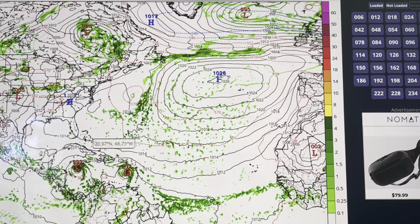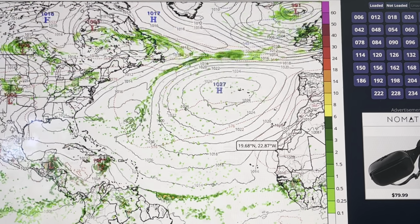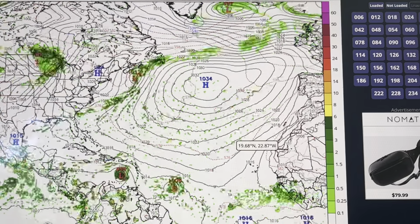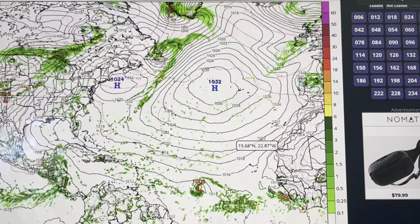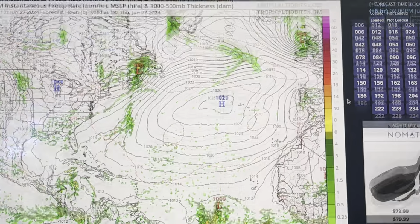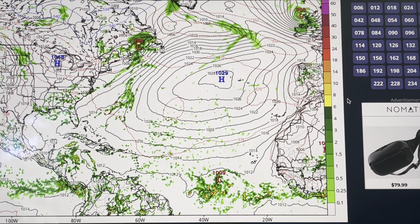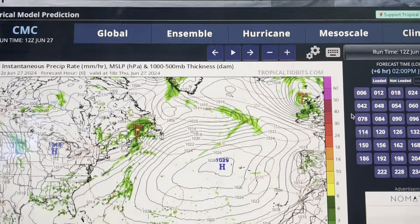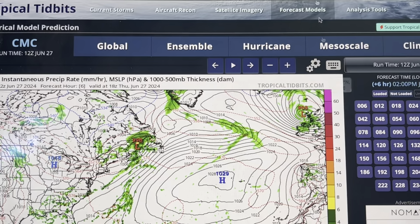But the Canadian model, much like the GFS, has a system forming behind 95L to a much weaker degree as well. But that may be something to watch as we get into next week. Yet another tropical disturbance to watch to become maybe our C-named storm. So that is what all the models are showing for, especially Invest 95L and 94L.